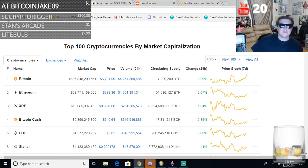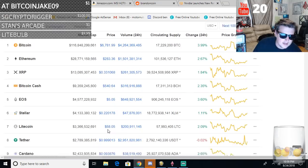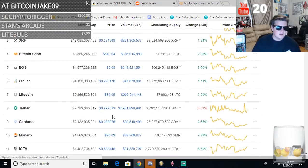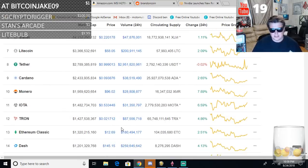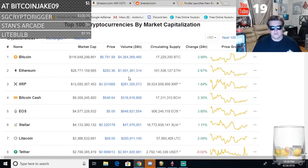So the first thing we're going to start off with is CoinMarketCap, just taking a look at the market. We have a strong Bitcoin today, almost a $6,800 Bitcoin. We're at 6,781. A $283 Ethereum, so creeping back up to $300. A $58 Litecoin, so Litecoin ain't done too much in the last day. Monero's at 96, so almost back to 100, and Ethereum Classic's chilling at $12.69 a piece. So we're green on there.